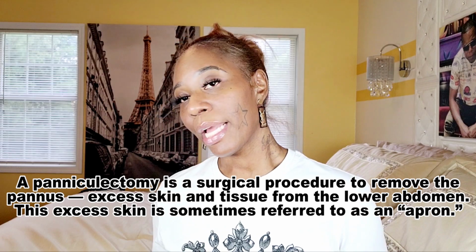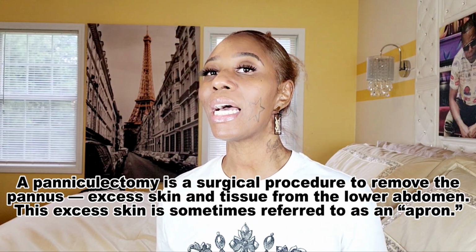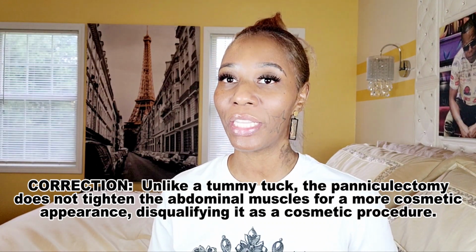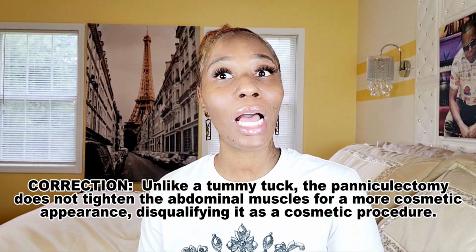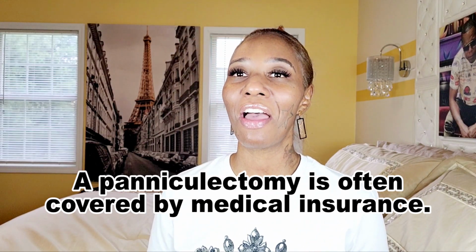This is a procedure where they actually cut off the excess skin and they tighten the muscles. Now, because this is not considered an elective surgery, guys, this is actually something that's for medical purposes. This one is covered by insurance. I'm sure you all didn't know that. So you can actually have a panniculectomy.